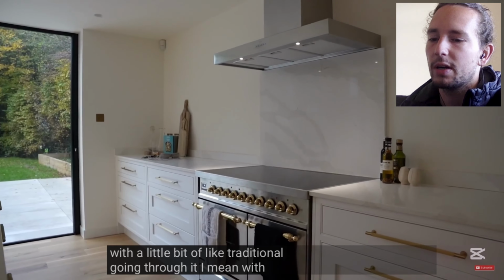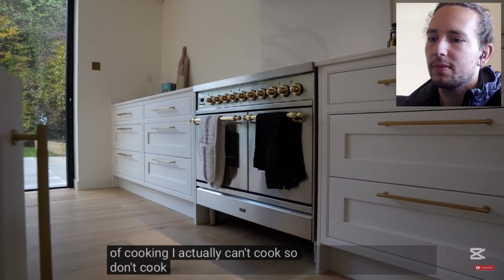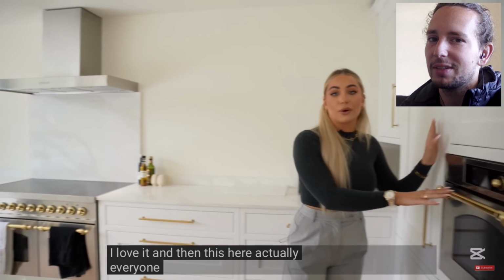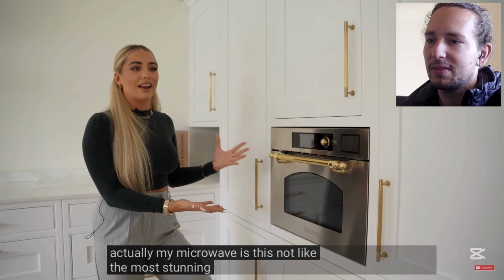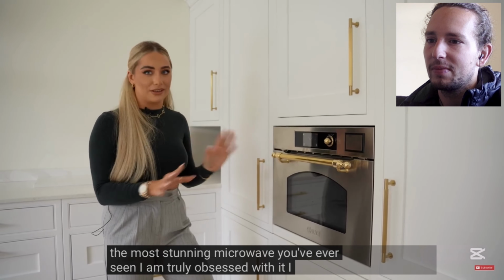I mean, with the big oven, you would think I'd be doing a lot of cooking. I actually can't cook, so I don't cook that often, but it looks nice. I love it. And then this here, everyone thinks is another oven. It can be used as another oven, but this is actually my microwave. Is this not the most stunning microwave you've ever seen? I am truly obsessed with it. I love it so much.